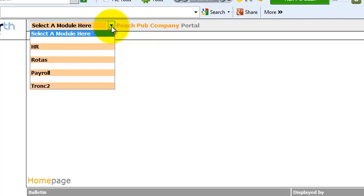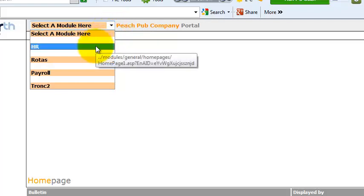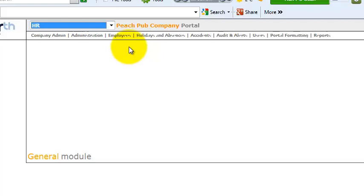First of all, we're going to look at HR and how to set up employees. New teams should be entered onto Forth on their first day. They should be briefed beforehand about what they will need to bring so that they are prepared.